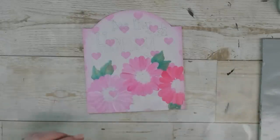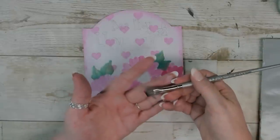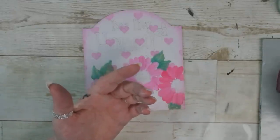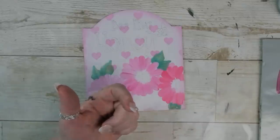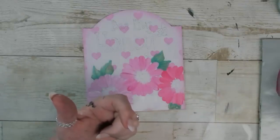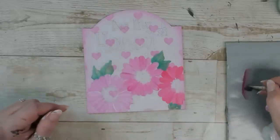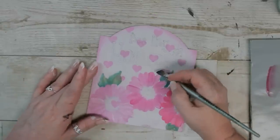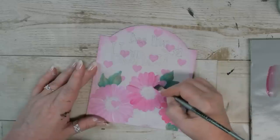Yeah, there we go. So we're going to be working with that berry cobbler. It's a very strong color, but it's also quite transparent. So I'm going to load up my angled shader to float in a little bit of that berry cobbler. I love this color. And we're going to start separating those petals.